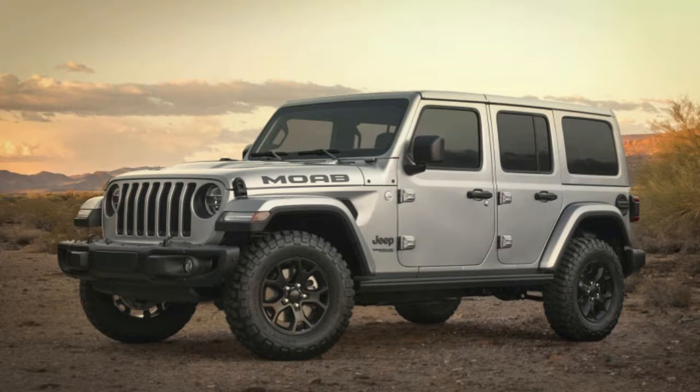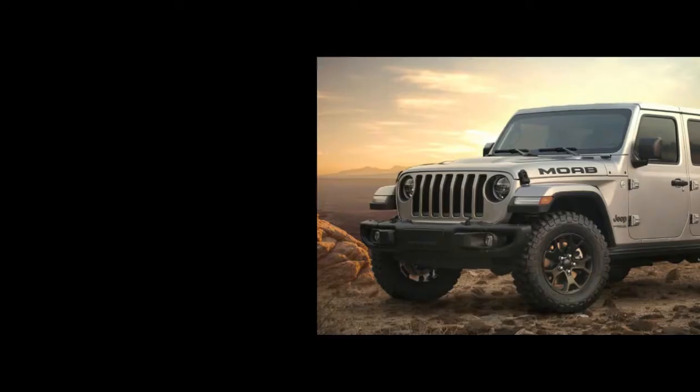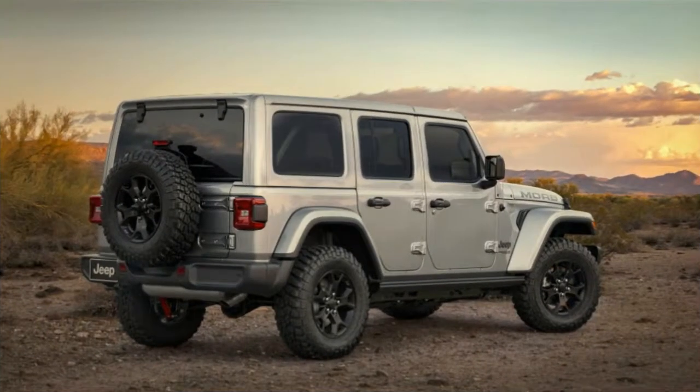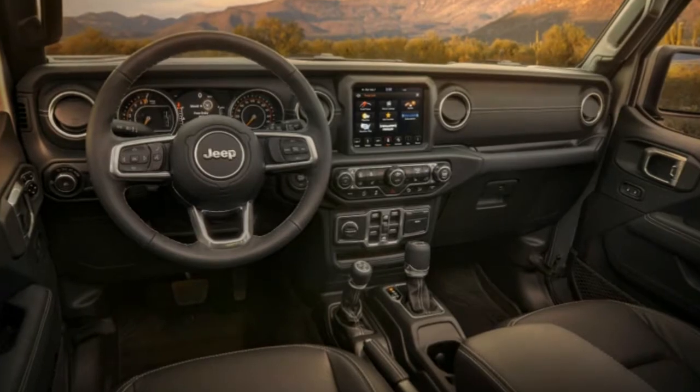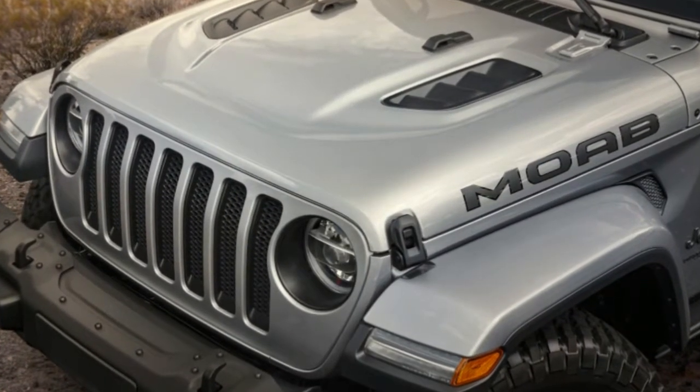Granite Crystal, Billet Silver, Pumpkin Metallic, Orange, Mojito Green, Black, Bright White, Stingray, Ocean Blue Metallic and Firecracker Red are all available on the Moab, which leaves the recently introduced Laser Bright Yellow as the only stock color that's not offered on the Moab. A body color hardtop comes standard on the Moab, and the dual top group and power-operated Sky top are optional.